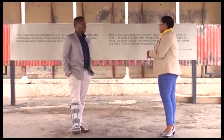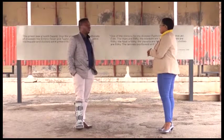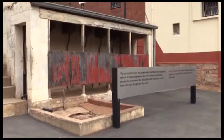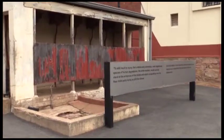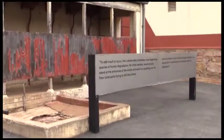It was very bad, and that's what led to the prison closing in 1983 because of the severe and unhygienic situation here. There was overcrowding first, and then, remember I told you about the prison bosses. So they were prison bosses.